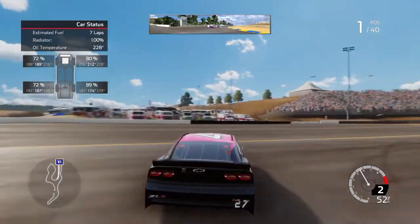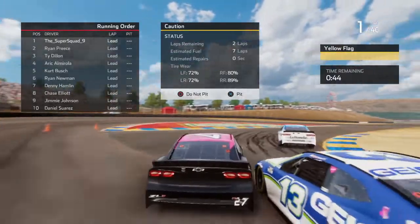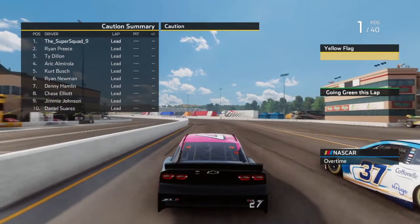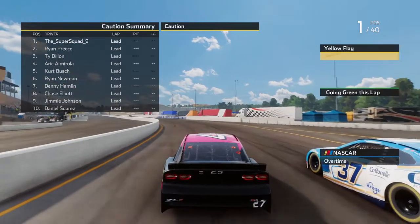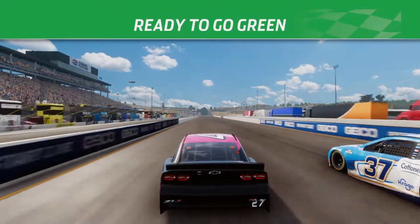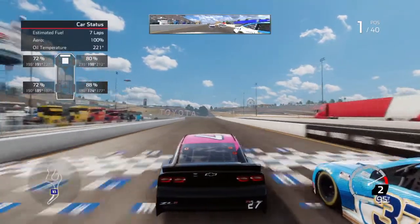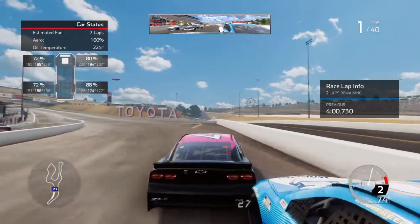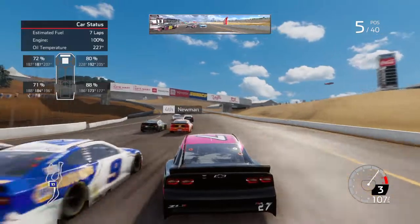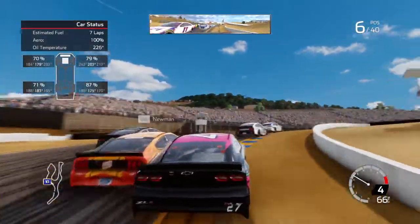Oh no, what the heck? Yellow's out. Back or down. And Ty Dillon's still third. Bruh. Alright, be smart out there. Going green. Green flag. Priest already has a win. So, here's what we're gonna do. Go, Ty Dillon. Be free. No! Amarola, no. No. Okay, Ty's got it.